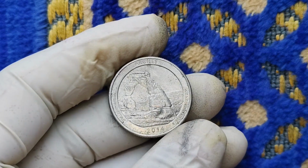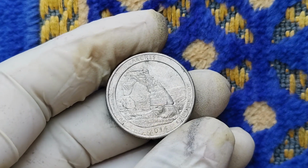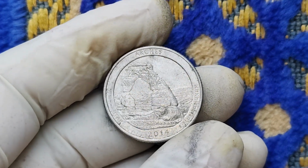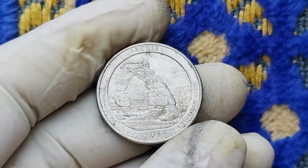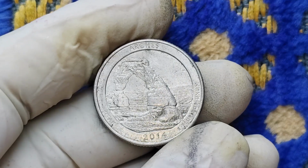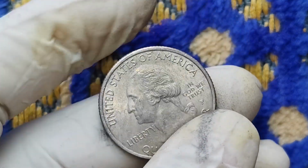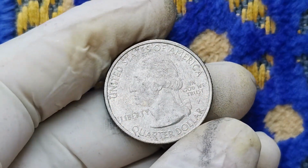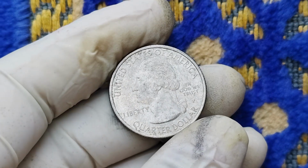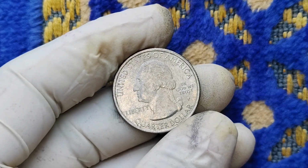So why is this coin worth a staggering $1.5 million? It all comes down to a rare and dramatic minting error combined with perfect preservation. Double die obverse, DDO. Some of these coins show clear doubling on the words Liberty and In God We Trust. This doubling can be seen under magnification and significantly increases the coin's value.